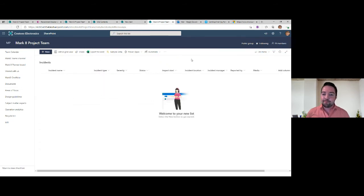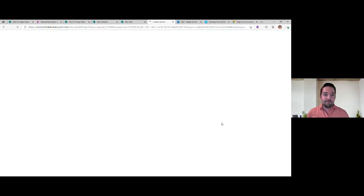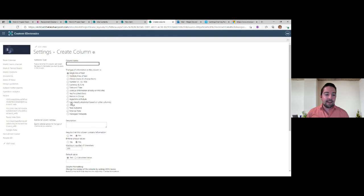All right, so you can create columns multiple ways. I can either do it right from my list. As you can see here, I can add a column, or you can do it from list settings where we went to go to advanced settings earlier. So I'm going to start from here. I choose add column, and you'll see calculated isn't one of the first options. So you have to click on more. Okay, and then here we're going to see calculated near the bottom of our list of types.